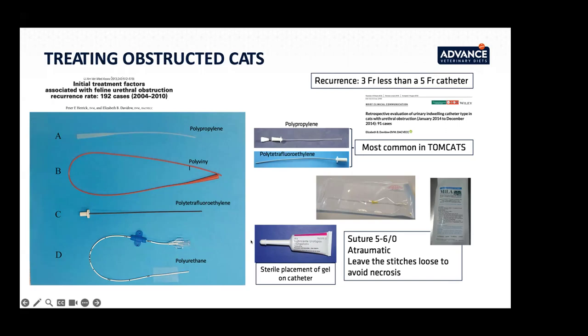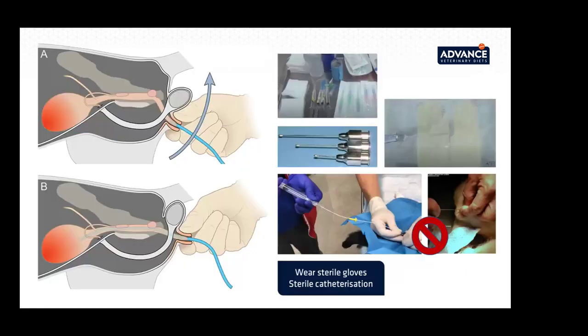Another thing that we can use is a sterile gel on the tip of the catheter before catheterizing the cat. Try to make the suture with ophthalmologic suture to not be so traumatic in the prepuce, okay? And try to use an atraumatic needle and keep the stitch loose to avoid necrosis of the prepuce. It's very important because the penis in the male cat is small, okay? Before catheterizing, the recommendation is to elevate the penis and keep it as parallel to the spine as possible, and it's easier to make the catheterization.